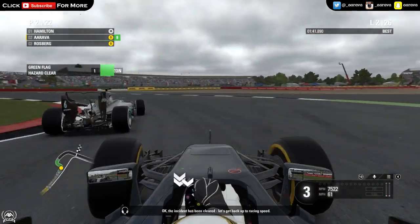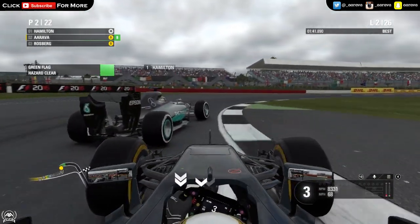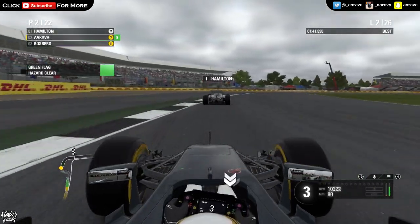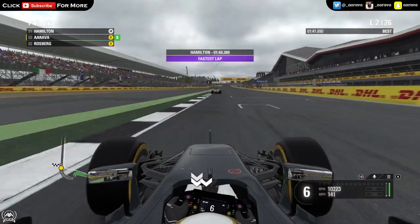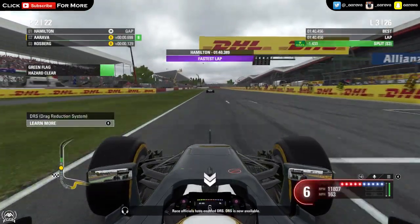Yellow flags for something, but we're in 2nd now at the moment after Rosberg slowed down quite a bit there, and Hamilton once again leads his home Grand Prix through the final corner, and we're still in 2nd, but Rosberg's going to be right up our tail here.